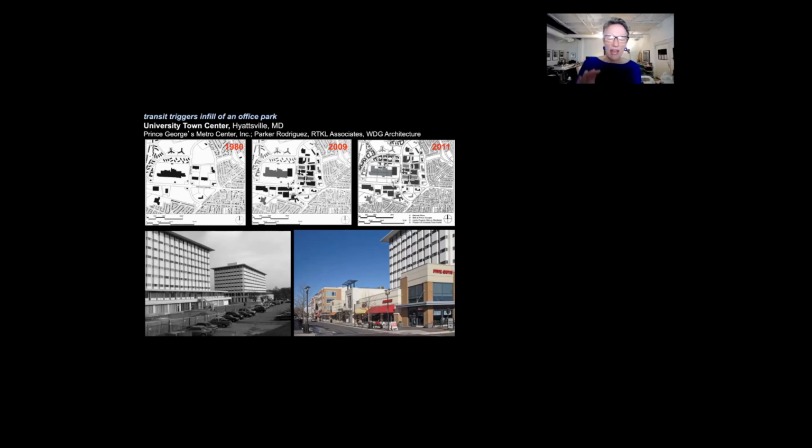So on the one hand, as an urbanist, I loved this project. They didn't tear anything down. They just infilled it. I thought, that's so cool. Then I went and visited it, and I took this photo, lower right. And as an architect, I wanted to scream. They hired a strip mall architect to design their Main Street retail. This is designed as if you were going 60 miles an hour past it.